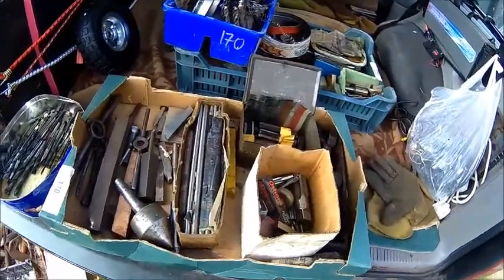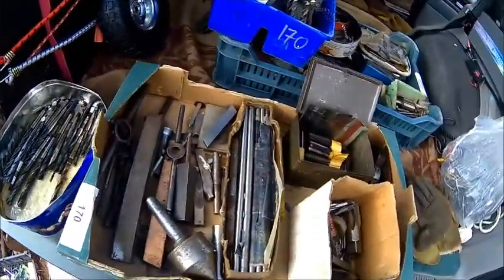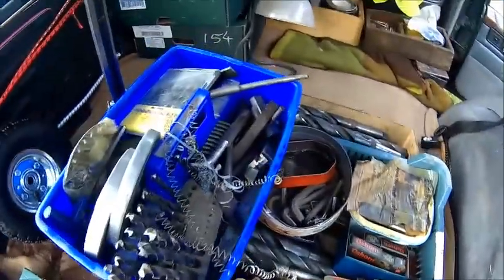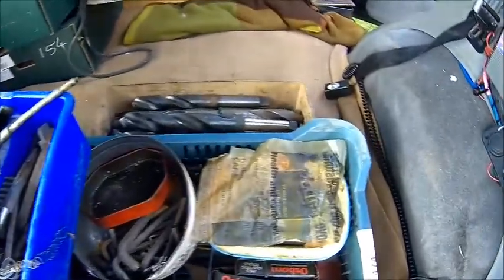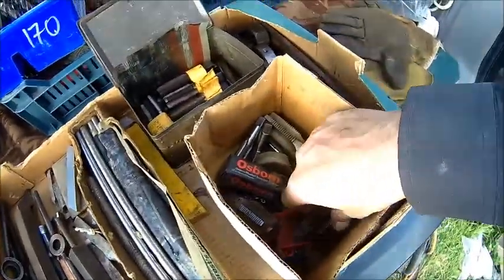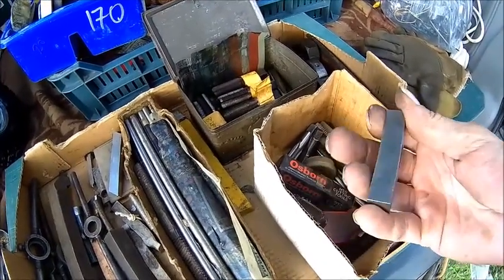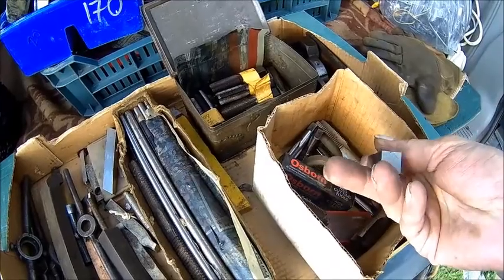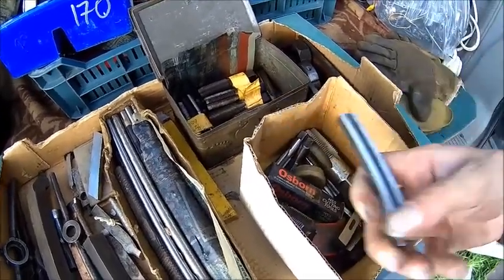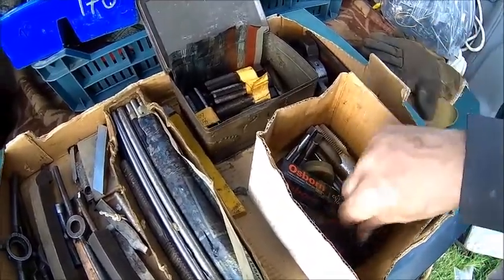Now we're coming to the little bit more interesting stuff. So it's a lot of drills and machine tools. We need to go through in detail what it is. There's another box over there. There's some interesting parallels here. It's ground on three surfaces. Maybe it's a gauge block. I don't know. There's another one here. Looks very accurately ground. I don't know what it is. I'll figure it out.